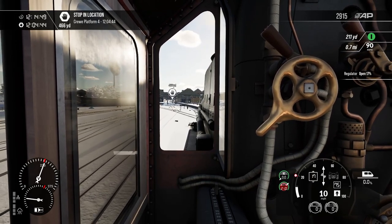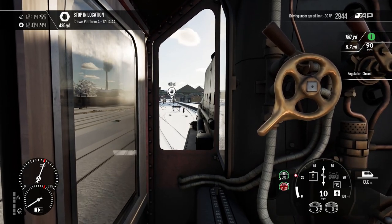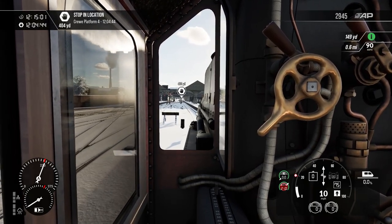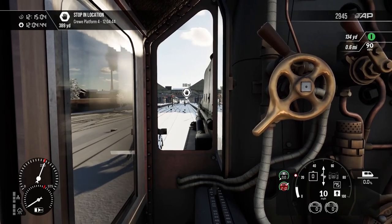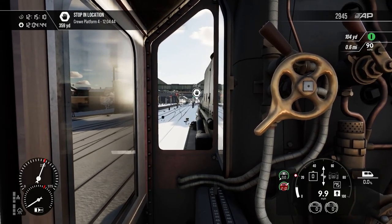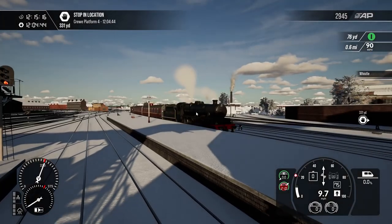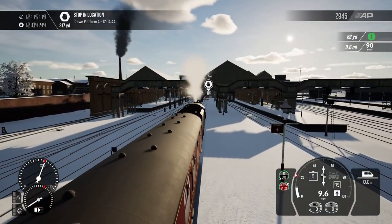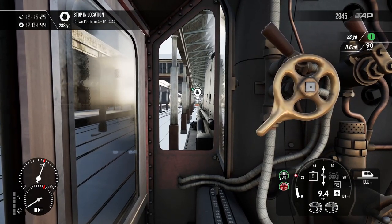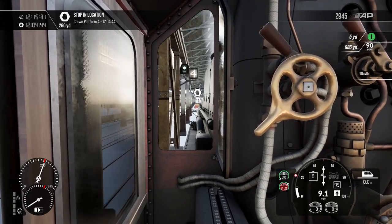We're just going to keep speeding up, getting into the station, and then we need to pick where we start braking. Eleven minutes delayed. In we come. Into Crewe. Looks like we just need to head down this platform. Platform 4.